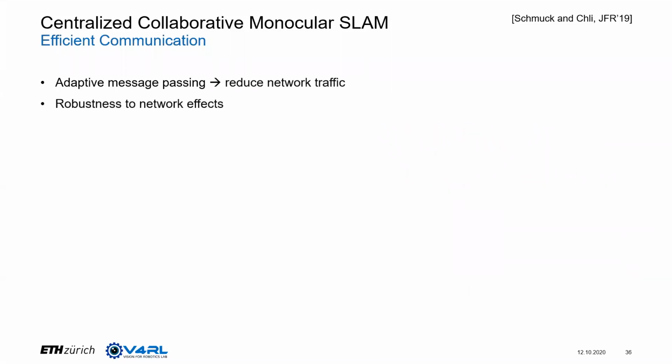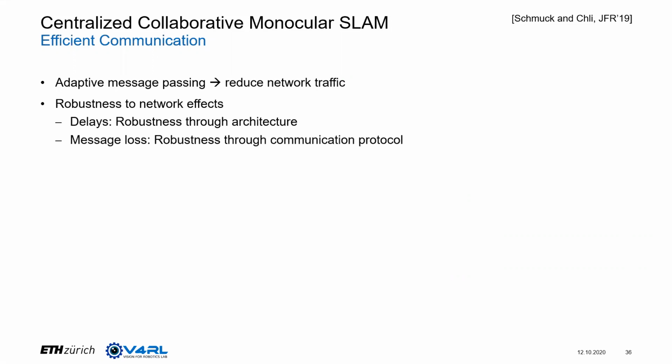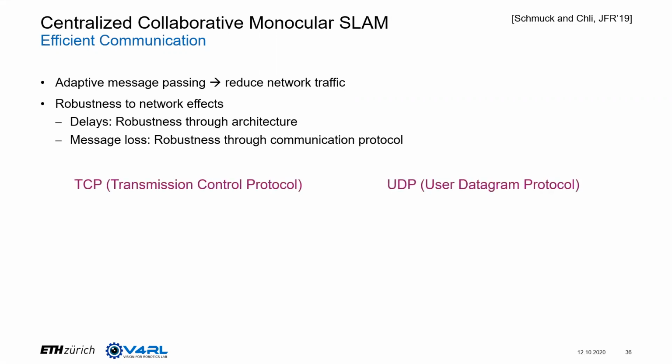Yeah, the second part is we need to find a way to get robustness to network effects. The first network effect is delay. We can achieve robustness here through our architecture. If we think of our architecture, there's no time dependency between agent and server. No one is waiting for information from the other in a specific time window. So this we have addressed. The other point is we need to be robust to message loss, which can also happen. And we can achieve this through the communication protocol.